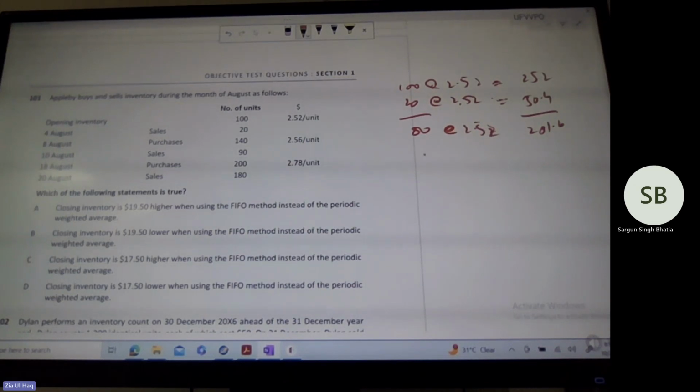Then we purchased 140 units at a rate of 2.56. What's the amount? 140 into 2.56 is 358.4. Then we further sold how many units? 90. From where? These 80 will be sold first. Gone. And 10 will be from this.